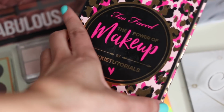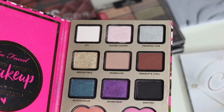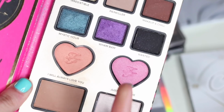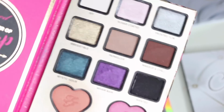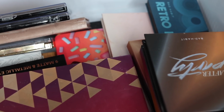Guys, I've been trying to declutter the Too Faced Power of Makeup palette forever. Like, I never use it. It's supposed to be like a highlight shade, but it's not really that pigmented. This Chocolate Soleil, I don't love it as much as the original. I don't like the blushes in here. Ugh, I'm gonna declutter this one. Guys, I promise this is the last of it.